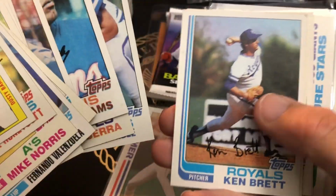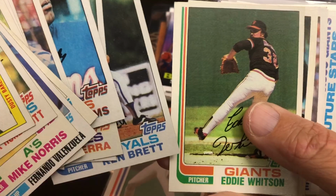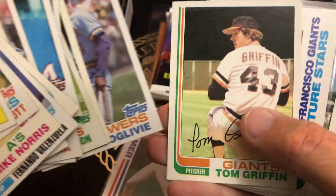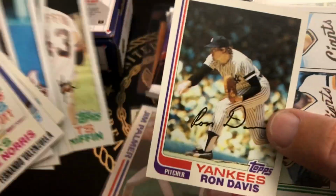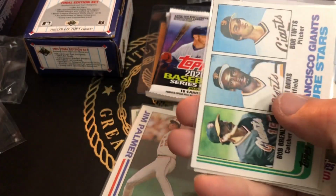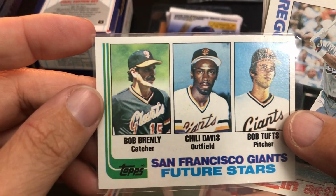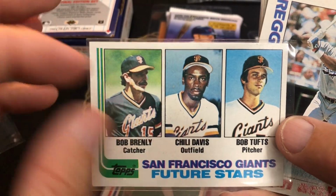Clint Hurdle. There's Ken Brett. Ed Whitson. Ken Singleton. Ron Davis. And here is the Chili Davis rookie card and Bob Brenly.